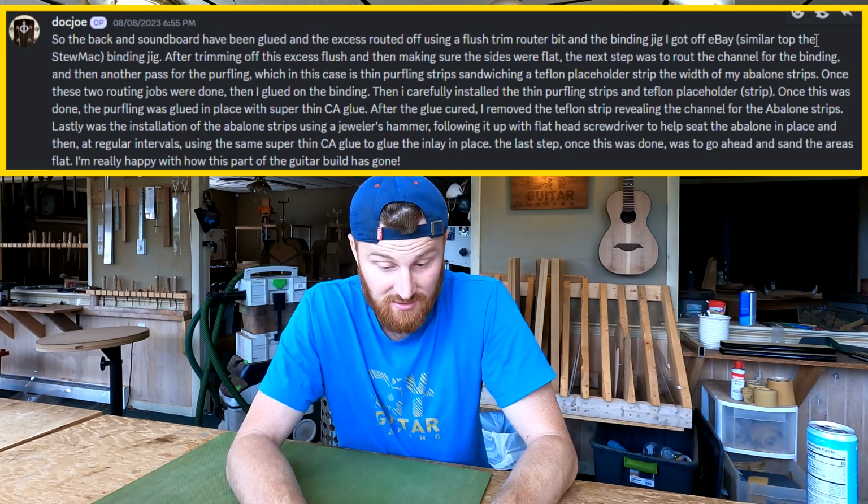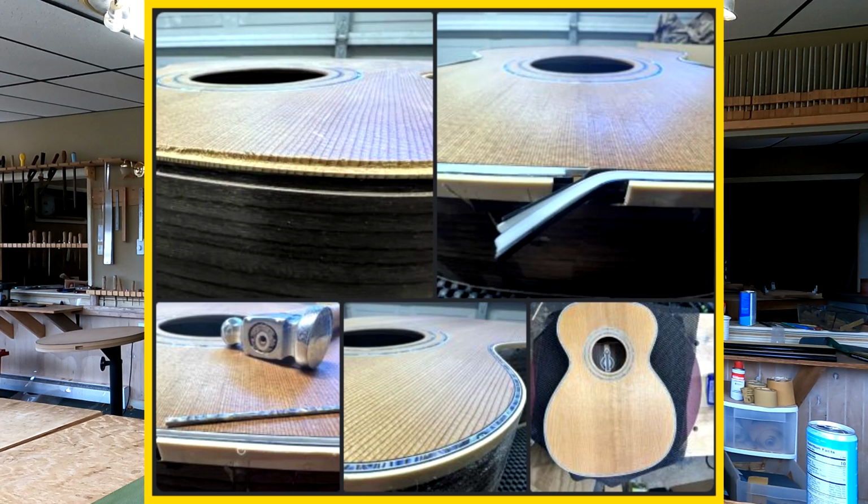I'm really happy with how this part of the guitar build has gone. And he's got some great pictures there as well. And once again, very clean work. It's impressive. It really is. All right. Way to go, Doc Joe.